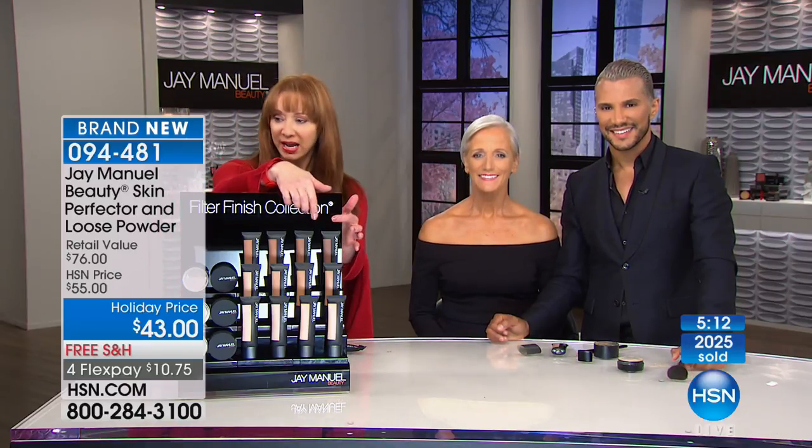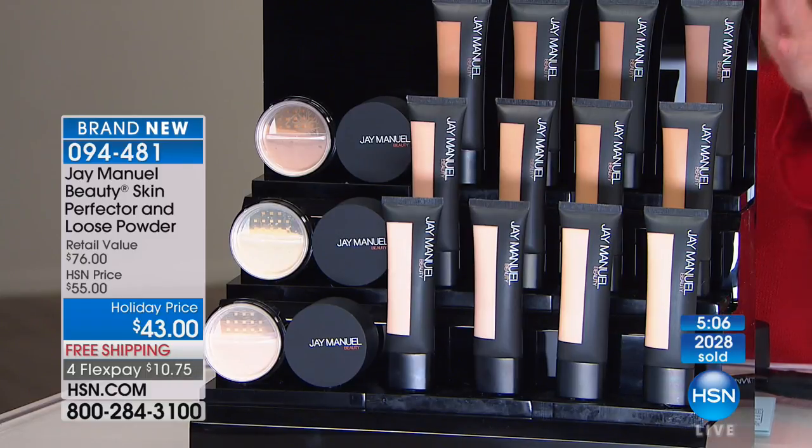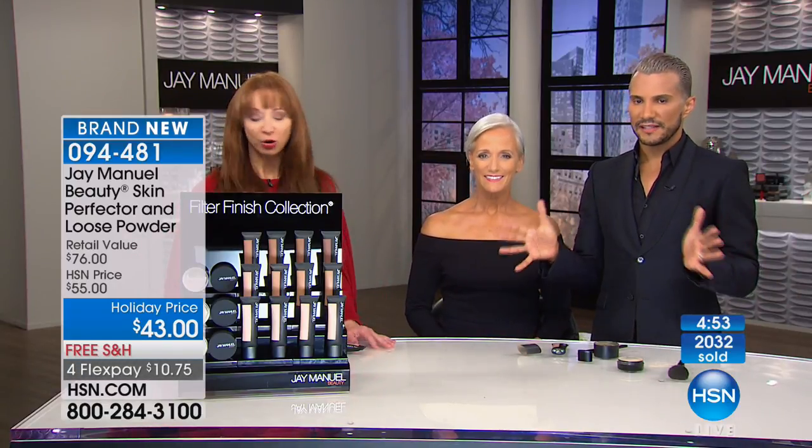Hey, by the way, you can actually see the subtle little color variance between the Deep One and the Deep Two, and you can see the shades progress there. But that's an excellent question. You don't have to think about the powder, really. It's the combination.